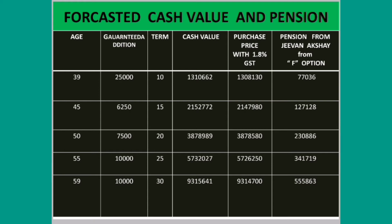At the end of the 30th year, you have a huge amount, that is 93,15,641. If you invest 93,14,700 rupees, you will get a pension of 5,55,863, approximately 45 to 48,000 per month. That is for entire life, along with a return of the amount you have invested. Friends, this is about the single premium investment with the pension plus.